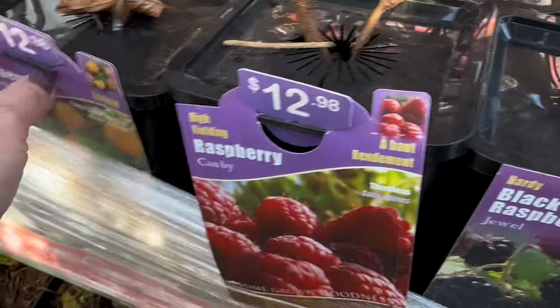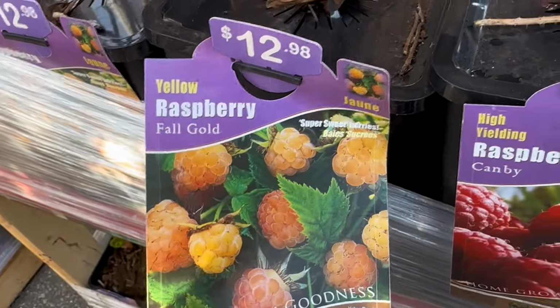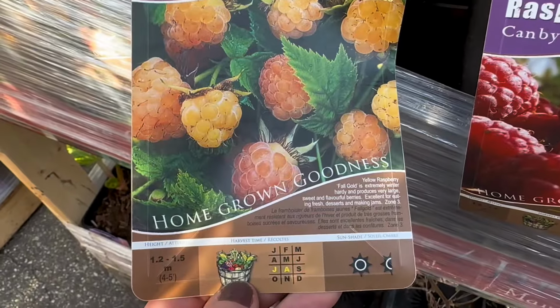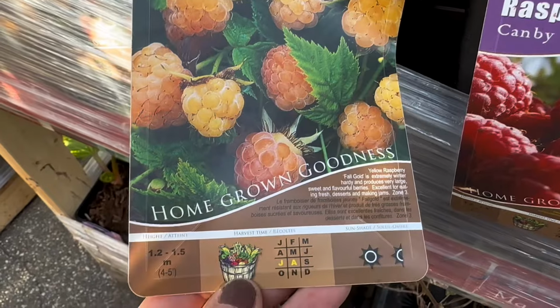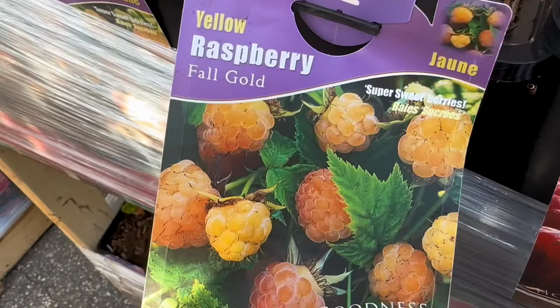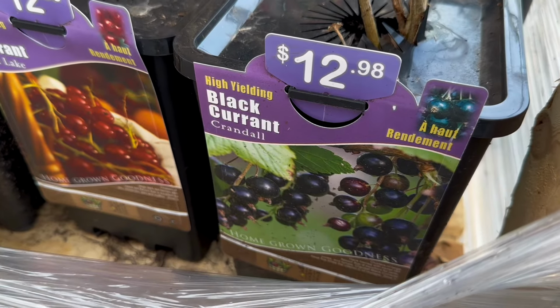Also $12.98. Then we have this beautiful fall gold yellow raspberries. Super sweet berries. Let's see over here. Hardy down to zone 3. 4 to 5 feet will be the mature height as well. I'm loving the coloring of the berries. Take a look at what else I'm seeing, guys.